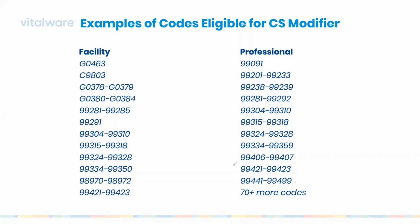So these are codes that are appropriate for using that CS modifier. You've got your clinic visit, your G0463. The C9803 is your specimen collection. So we've got observation services there for the facility. You've got your type A and B emergency department visit, critical care, nursing facility. So basically it's the evaluation and management or the evaluation and assessment codes. But it did not list anything like any lab services, no x-rays, nothing. They were pretty much all evaluation and management codes.